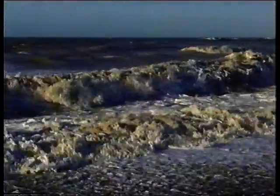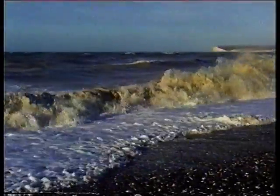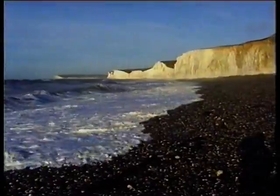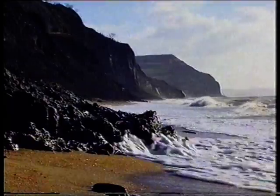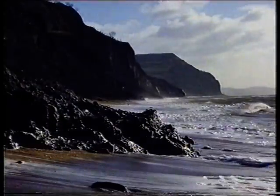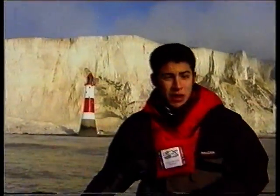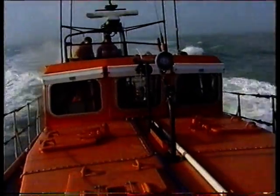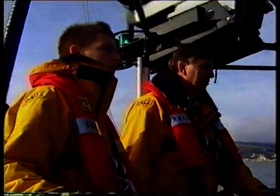Much of the time, changes to the coastline, like those described by David Harlow, happen so gradually that the process is hardly noticeable. You could sit around for months without spotting a single change. But it can be extremely quick. The crew of the Eastbourne lifeboat saw something huge happen with their own eyes on this stretch of coast at Beachy Head.